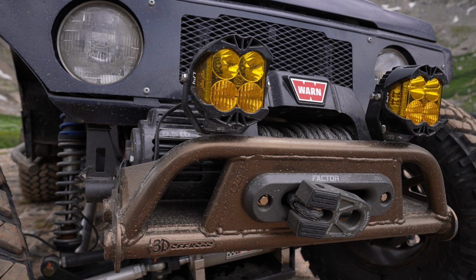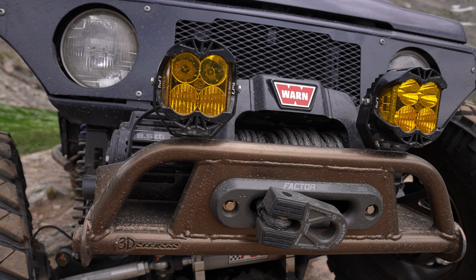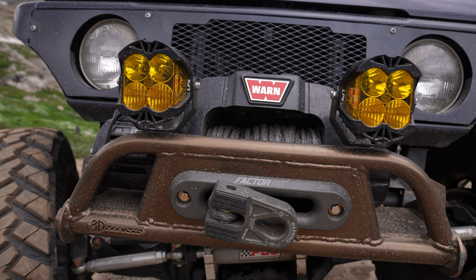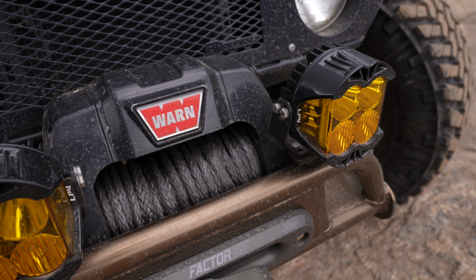Next, we did a custom built front bumper for him. Keep this thing tucked up close as we could. He brought us a 95 CTI Warren winch. It's one he's had for years. We just reused it for him. And of course, our Factor 55 recovery stuff for him.